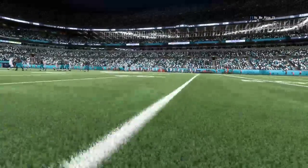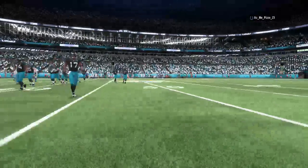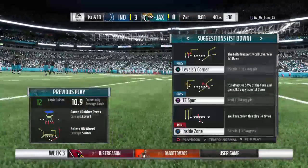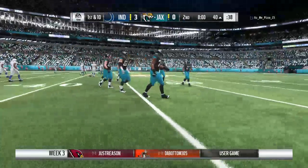Alongside the former defensive back Charles Davis, I'm Brandon Gaudin. It's Jaguar football as we begin quarter number 2. And they're on the move here. They've got it 1st and 10.